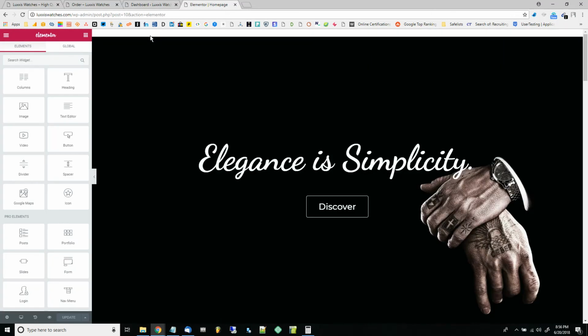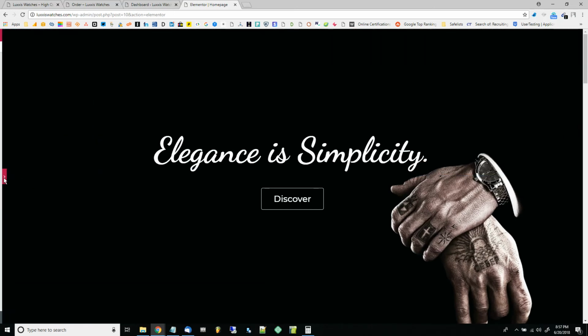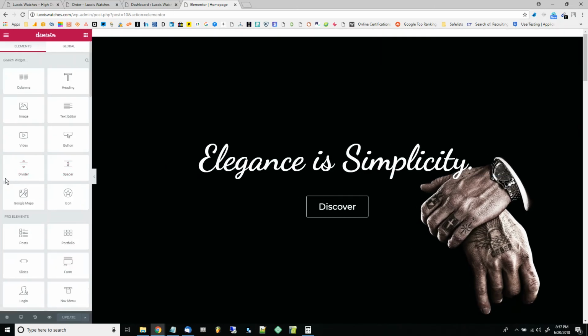And now we're going to talk about Elementor, which is very new, very trending, a page builder, and it's very powerful. Okay, so here you've got this. You can hide this to get a quick look. You can also preview the page. You've got all of your widgets here, and you can read through those and see what they are.